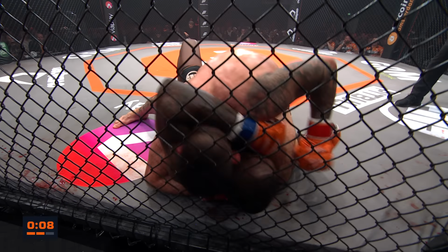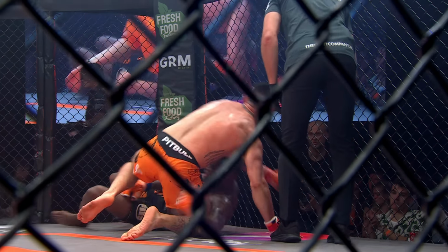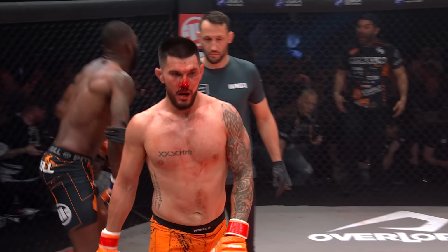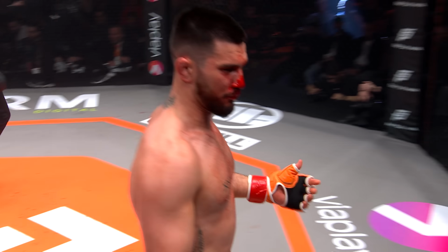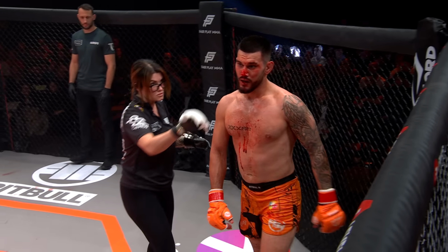And now he finally gets the full mount, Binder, but was only 5 seconds to go. Yeah, a little later than he might have wanted, I think. That nose of Binder is bloodied and swollen. Yeah, there doesn't seem to be a cut. It's literally the nose.